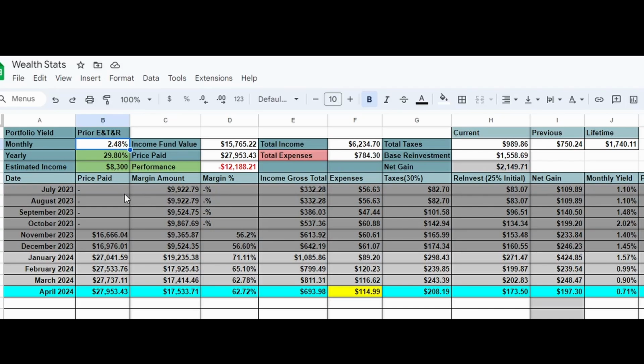So sometimes with these funds, they try attracting you with these massive numbers, and this is the actual payments here. So 2.48% monthly, which would come out to a yearly percentage of about 30%, and the estimated income. So if you annualize this number for 12 months, you would get $8,300. But I will say, for only having $28,000 invested and getting paid $8,300, that is a pretty solid number.